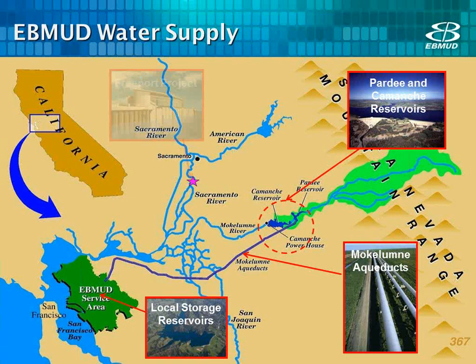fuel. Now, if you look at that 19% electricity use, 4% is used by water utilities, 1% by wastewater utilities, and 14% by the end users. And during droughts, the energy use can increase significantly.